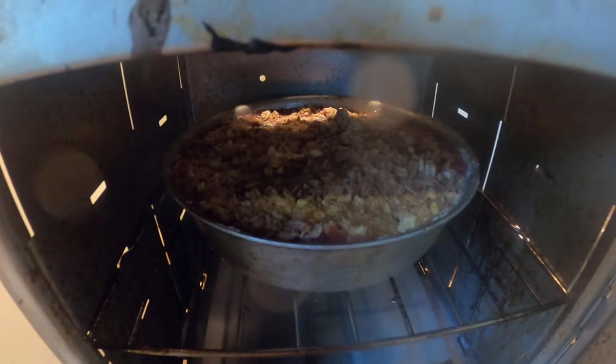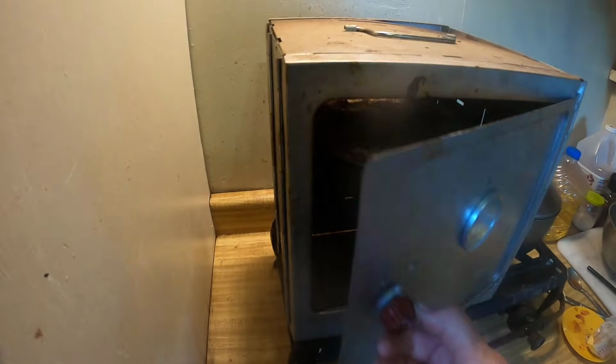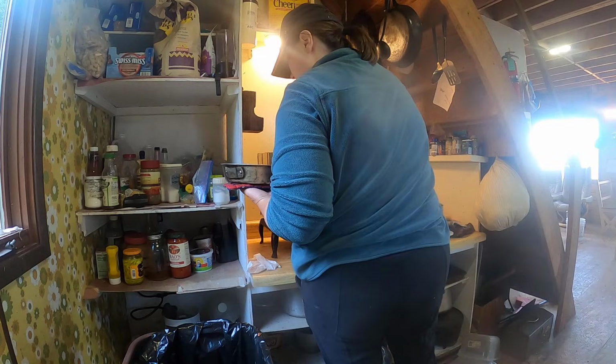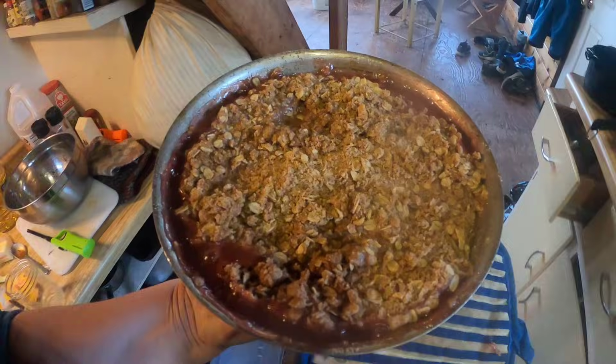Ooh, it's getting bubbly and good. All right, you guys, this is bubbly goodness in here. It's really good.